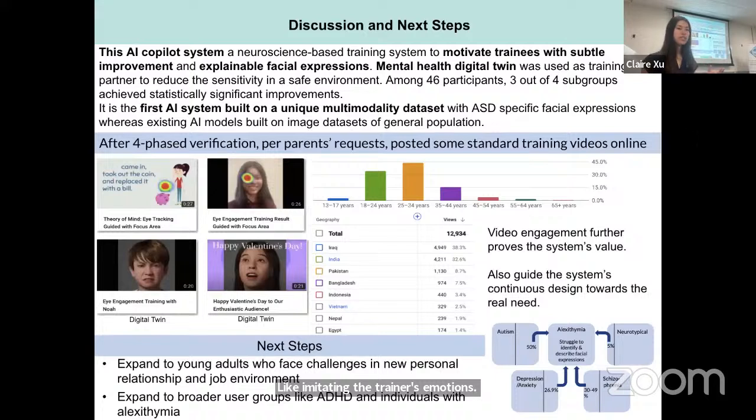And I'll talk about the discussions and next steps. So I developed the AI Copilot system, which is based on neuroscience. It's also to motivate the trainees with subtle improvements and explainable facial features, as well as a mental health digital twin. Among the 46 participants, 3 out of the 4 subgroups achieved statistically significant results. I also built the first AI system for a unique multimodality dataset specific to ASD individuals, like the 3D tessellations, where I'll upload the dataset to GitHub.